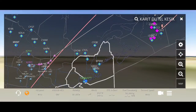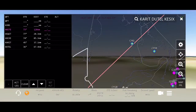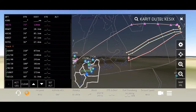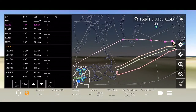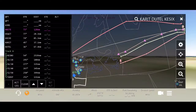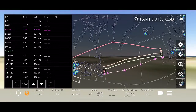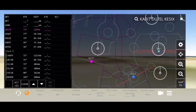Actually, we need to follow this track here. Nope, it's not that track. Yeah, but we don't want to start all the way over here. I'm wondering if we should use a different track. Yeah, we should probably use a different track. Let's use this track here. The heck? Oh, it's going to make us use track C. That makes more sense. Okay. EGLL, let's get on over here.